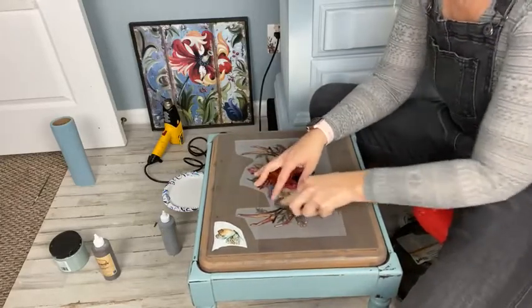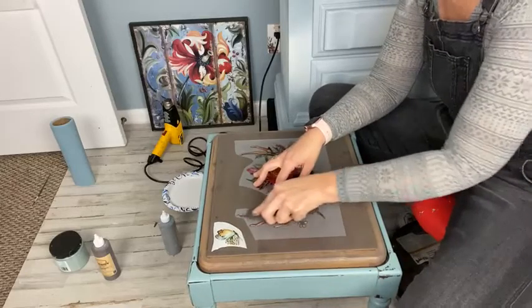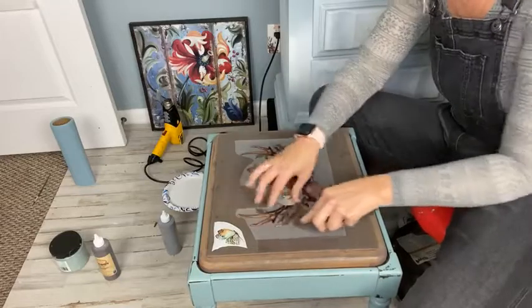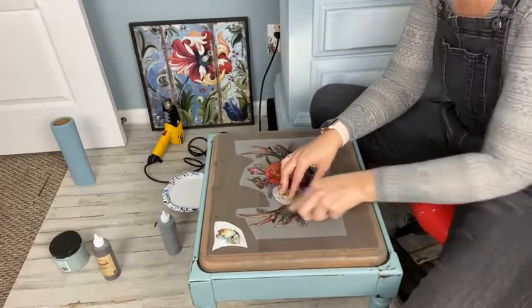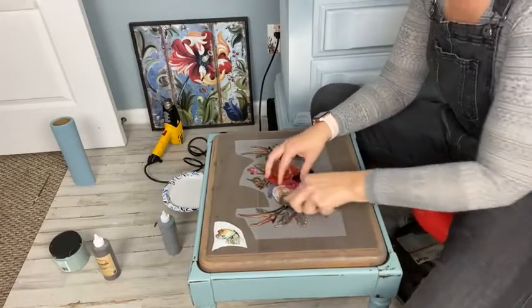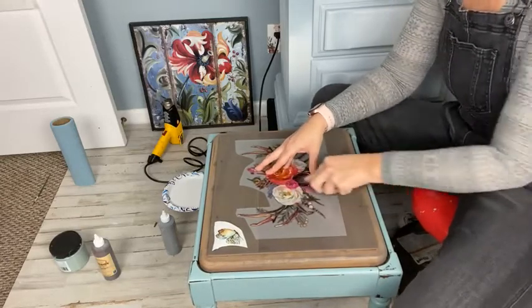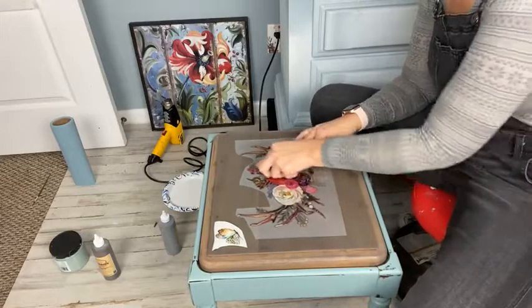Man, I am loving these. So Redesign with Prima carries a lot of transfers as well. Dixie Belle is pretty new with carrying their own transfers. And I have to tell you guys, I love these Dixie Belle transfers.